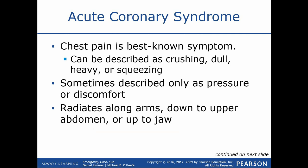So whenever we think of heart attack, we associate that with chest pain. And that's certainly going to be a big indicator. When somebody has chest pain, we should immediately start thinking about heart attack. However, I can't count the number of times that I've had a patient having a heart attack that didn't have any chest pain at all.